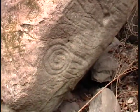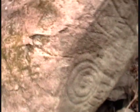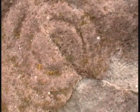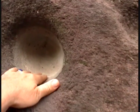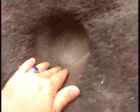This also has what I'll call some pictographs, which, well, maybe that's not the correct term, but they're faces. Very interesting. Here's a spiral, an interconnecting spiral. And over here are these bowls, and they're smooth in there. So it was used for grinding. Okay, here's another one, very smooth.